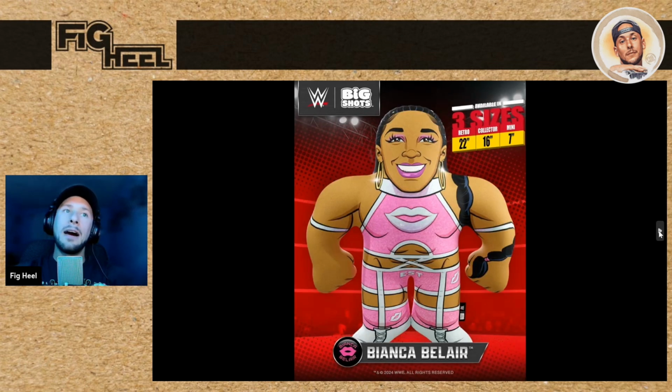And then we got Bianca Belair. I like this one. I like the pink. I like the gear. I like the likeness. However, I'm a little turned off by how the hair wraps around her arm as if it's going into her hand, but it's not.